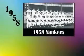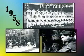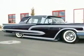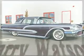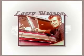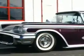The year is 1958. The New York Yankees had just won the World Series. The Supreme Court ruled in favor of integrated schools, and Elvis Presley went into the Army. Now take a brand new Thunderbird hardtop and customize it before it has time for the new to wear off. That is exactly what Larry Watson, the famous custom car painter, and Barris Customs did with Larry's 1958 T-Bird.